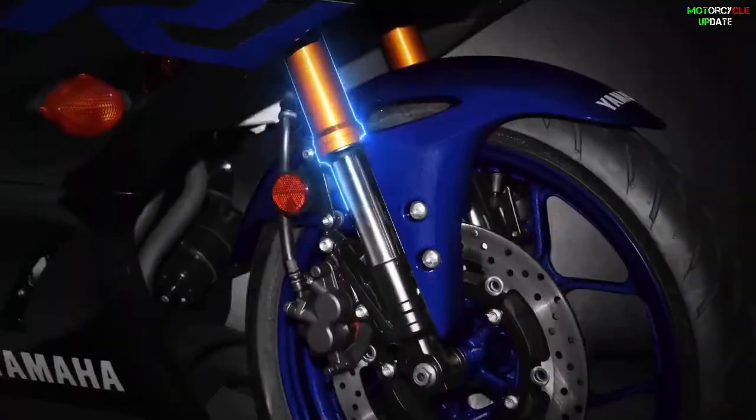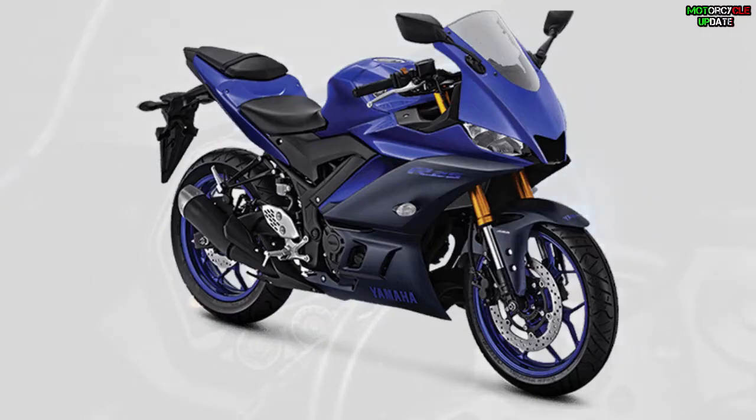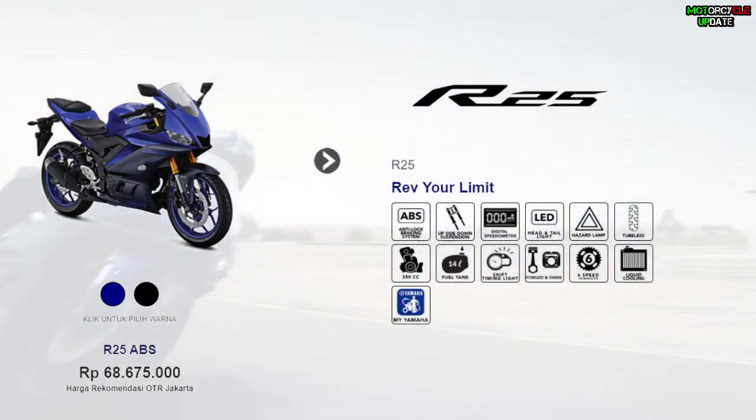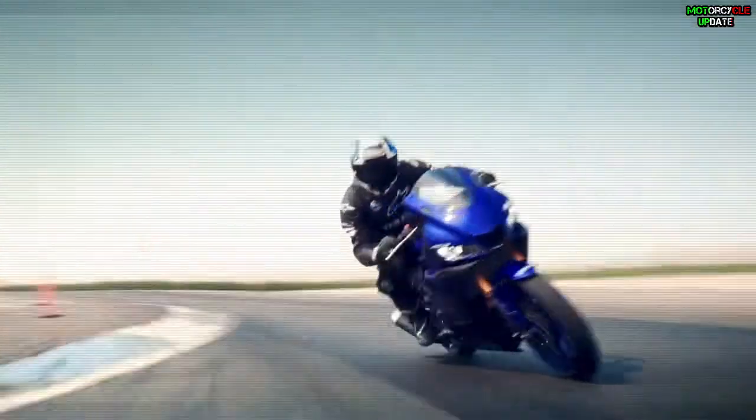At the beginning of 2020, Yamaha Indonesia presented the R25 ABS with the latest metallic black color and a refreshed racing blue color at the recommended price of 68,675,000 Indonesian rupiahs or around $4,795. So let's talk about it.